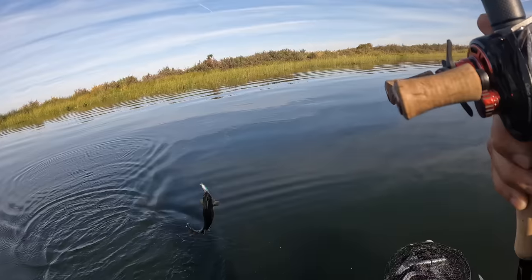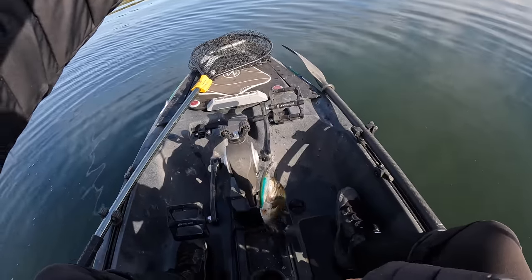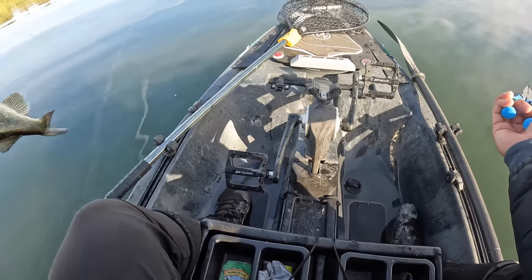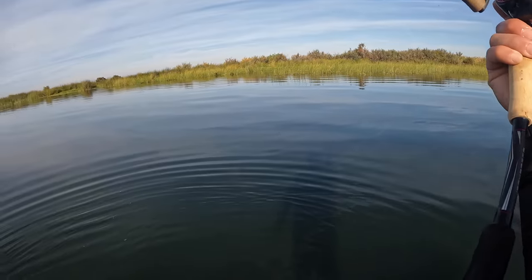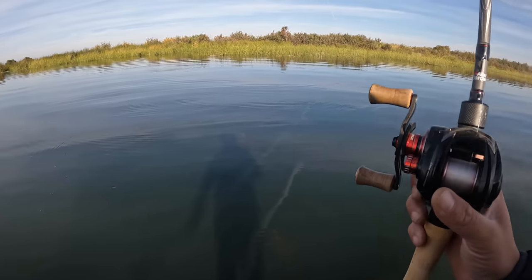Catching fish, I guess. You know, catching fish, getting bites. Yeah, they're around. Little ones, at least. Seemingly, just gotta slow down for them. I think a lot of these fish are just sitting in this grass right here.